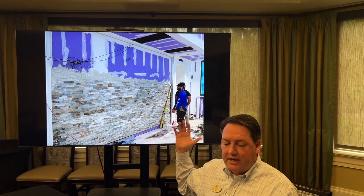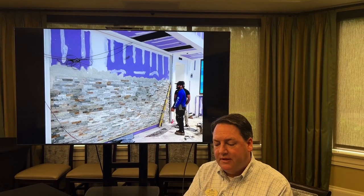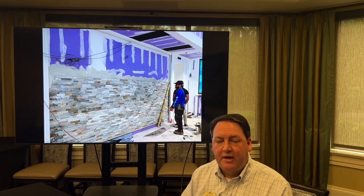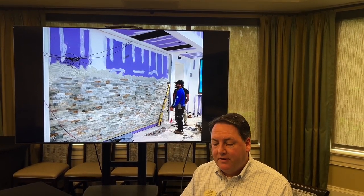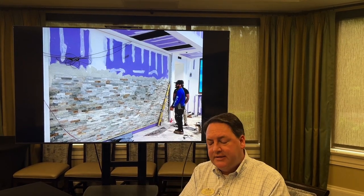And there's a decorative kind of an accent stone wall on one of the walls in the bistro. So you can see in this photo that is being installed as we speak. It's going up right now. So again, a lot of progress taking place in the bistro.